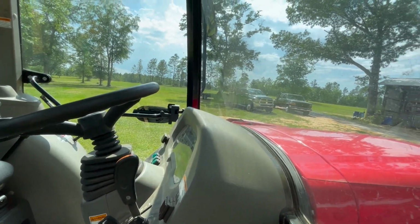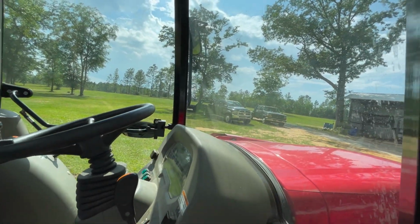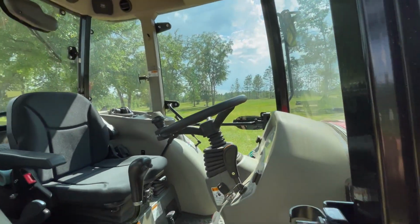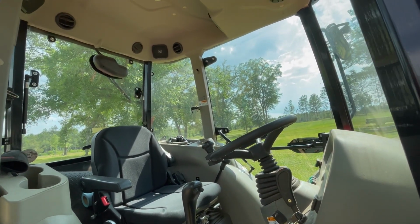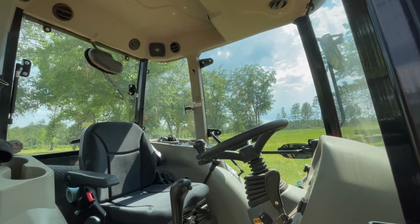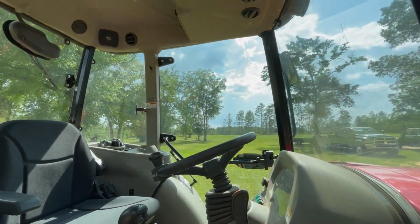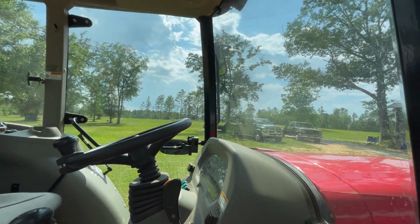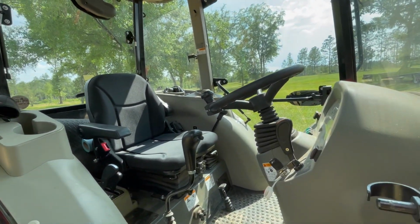So there's definitely, you want AC in your cab, and you can bush hog in the dry weather, you can bush hog in the rain, you can do whatever you want to do. Work in the rain with the cab, work in the heat. If you live up north, you can plow snow, you can push snow with the cab tractor with the AC and the heat. Very, very important.